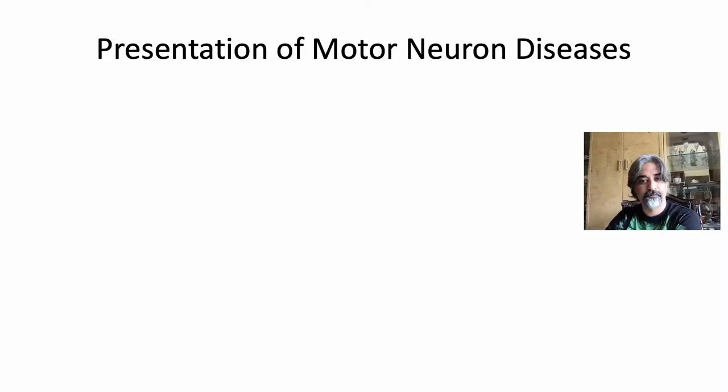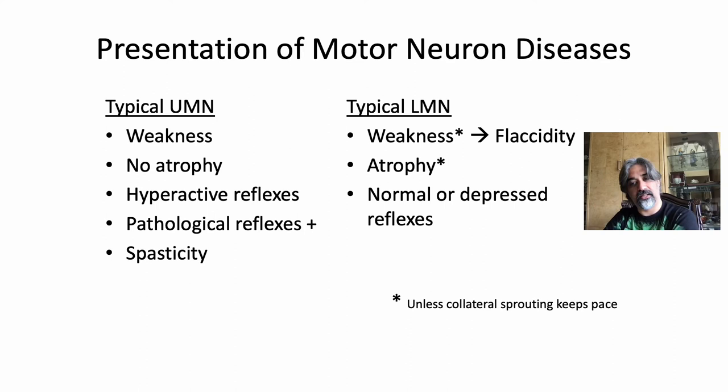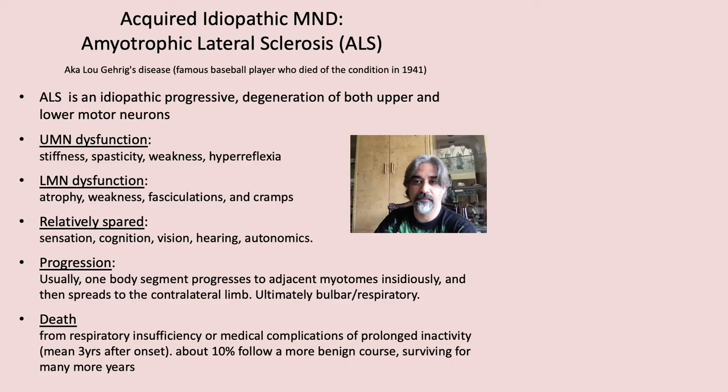So starting with motor neuron disorders, they can affect motor neurons in the central and peripheral nervous systems. Both upper and lower motor neuron diseases present with weakness, which leads to atrophy and flaccidity with lowers. Reflexes and spasticity accompany the upper motor neuron injuries. Finally, electrodiagnostic testing will only be beneficial with lower motor neuron conditions.